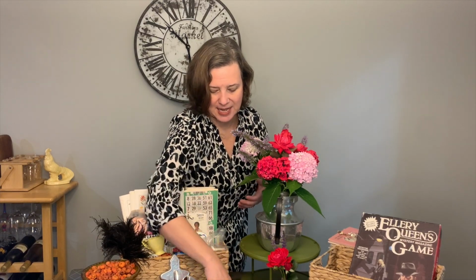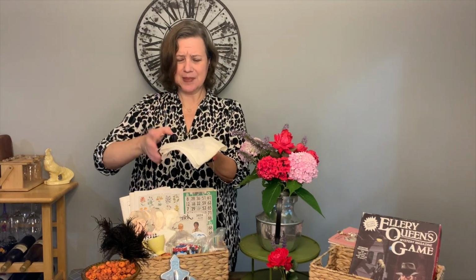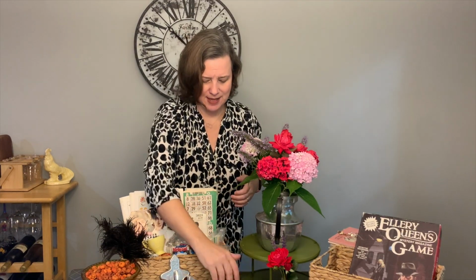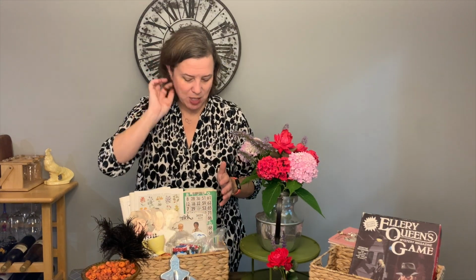A little hanky here. I couldn't tell if that was a monogram or not. It might just be a little cute doodad there, but I think it's probably hand embroidered, so I thought that was really sweet and special.